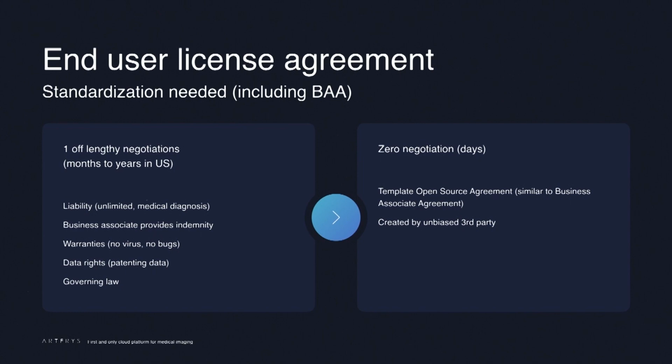Right now, on the left is some of the crazy requests that they've asked for: having unlimited liability for us, that we're responsible for the medical diagnosis, that we will provide indemnity if they get sued for anything, that we will have no warranties, like basically no viruses in our software, that they will patent the data. That was a good one. And governing law in Botswana was one too, which I don't know if they have. So there are these crazy requests.